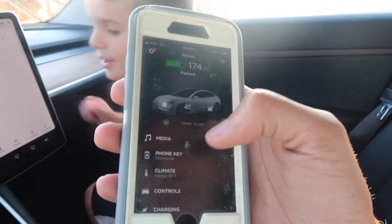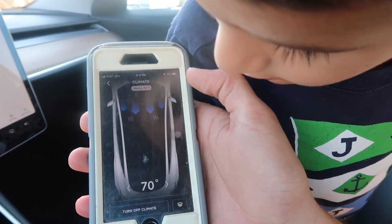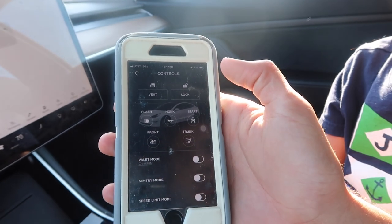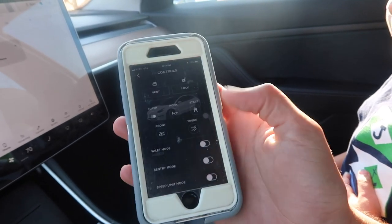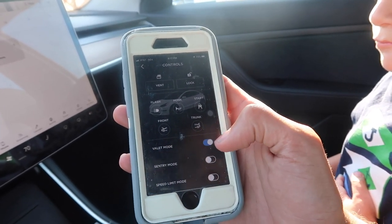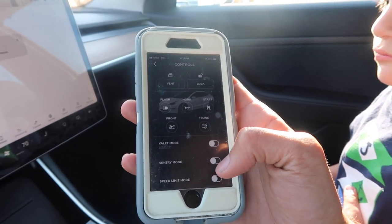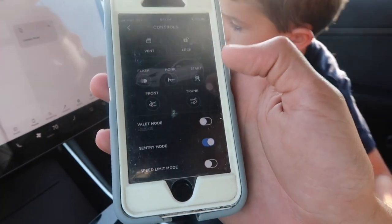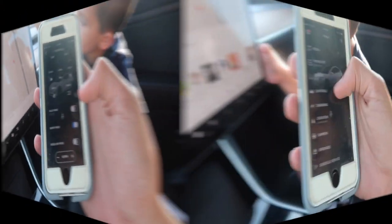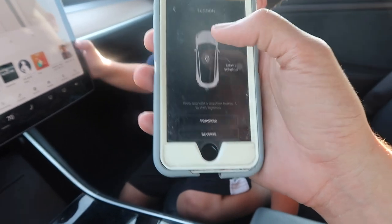Some other features on the app are, you can control the radio, there's your key. You can control the climate in there. You can operate controls here. You can honk the car. You can open your trunk and also your frunk. You can put the car in valet mode, and what valet mode is, if you were to take the car to a valet service and you don't want them to drive really fast, you could do that. You could turn on sentry mode, which will record everything around the car in case anyone were to do something bad to it, or if you wanted to document a crime. And it has things like summon your car, which is a self-driving feature, which again, you can view my other video to learn more about self-driving.